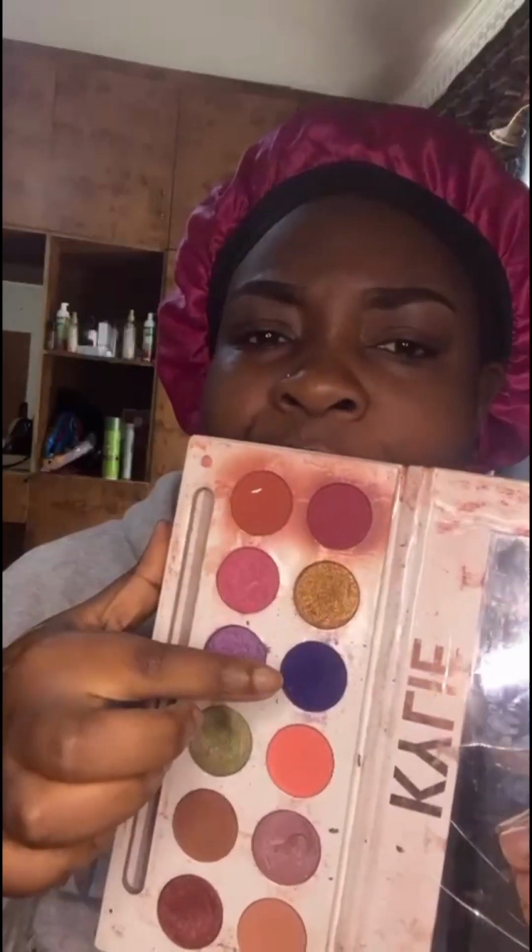I would use these colors, but let's do an eye look on how I would have done it back then, with all the crazy colors. I will show you a reference picture of something that I used to do, and I'm not very impressed with myself. Nothing says 2016 more than a cut crease. So this is how I used to do my cut crease, right?